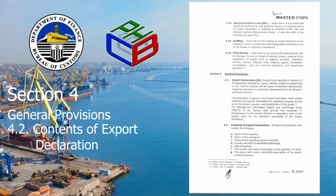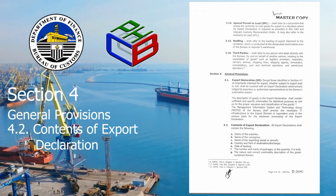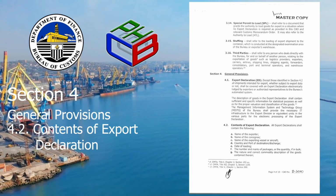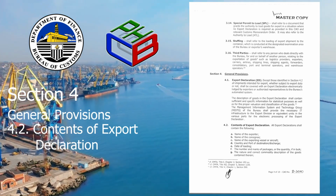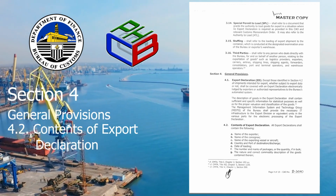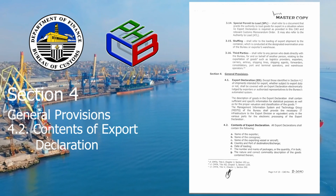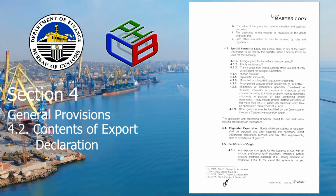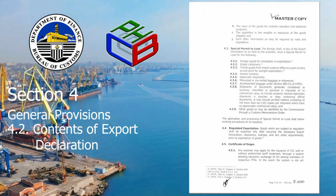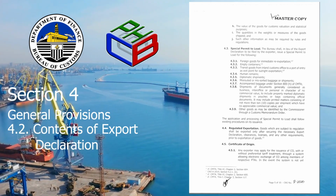4.2 Contents of Export Declaration. All export declarations shall contain the following: A. Name of the exporter. B. Name of the consignee. C. Name of the exporting vessel or aircraft. D. Country and port of destination/discharge. E. Date of loading. F. The number and marks of packages, or the quantity, if in bulk. G. The nature and correct commodity description of the goods contained therein. H. The value of the goods for customs valuation and statistical purposes. I. The quantities and the weights or measures of the goods shipped, and J. Such other information as may be required by rules and regulations.